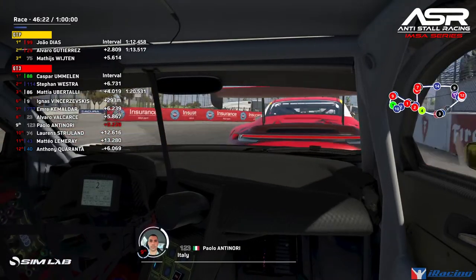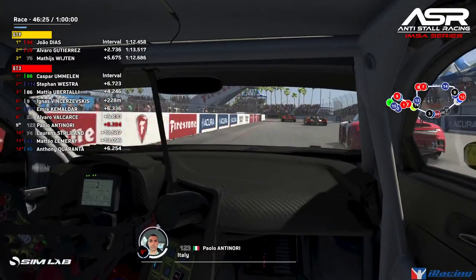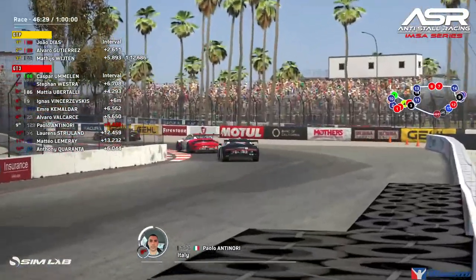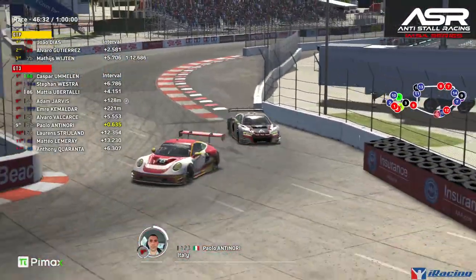That must have been a timing error there. I just had a barrage of purple sectors hit my screen and then vanish back into yellow. So I think that must have been a race control data flow issue there.